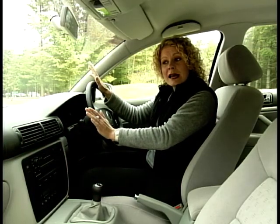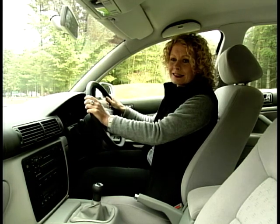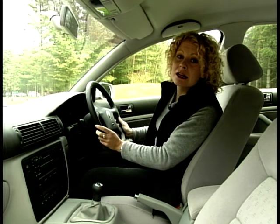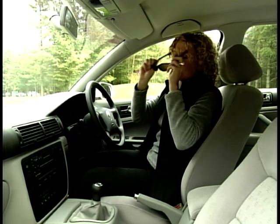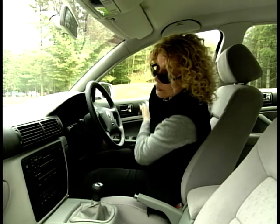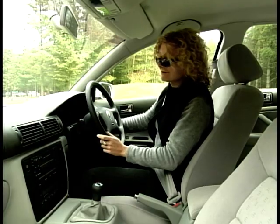Now in the Passat, the fit and finish is first class and the driving position excellent. We've got electric windows, central locking and climate control as standard and, a must for any long distance driver, a ceiling-mounted sunglass holder. Now there's enough space in here to seat five people comfortably, with room left over in the boot for anything you might want to put in there.